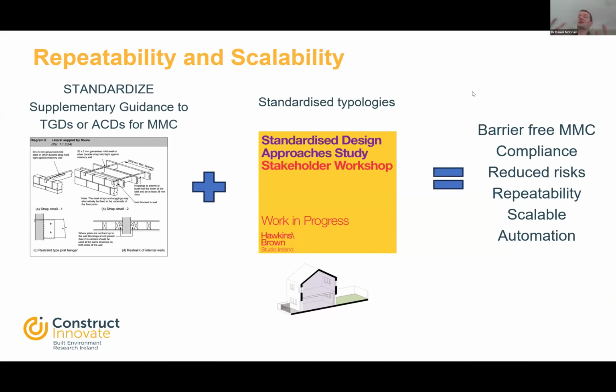But imagine, let's simplify it for a minute. On the left-hand side, you have standardized construction details for your particular type of MMC. On the right-hand side, you have standardized typologies, which won't change. Well, then I wouldn't say barrier-free MMC, but you have an easier route into MMC if you haven't specified it before. You have the compliance there, it's been demonstrated.